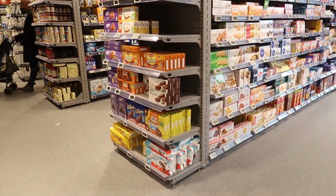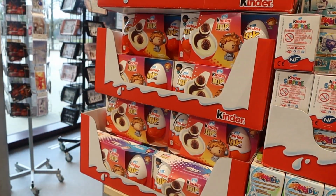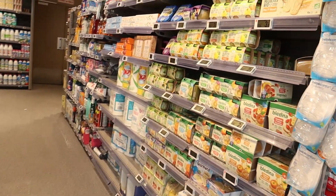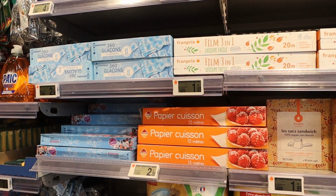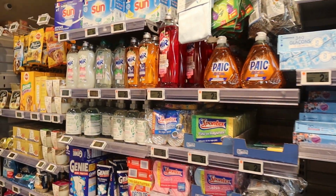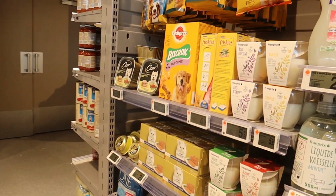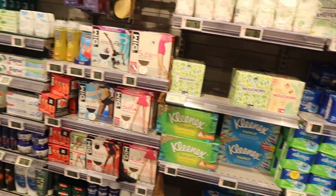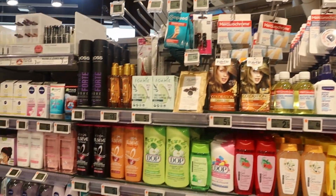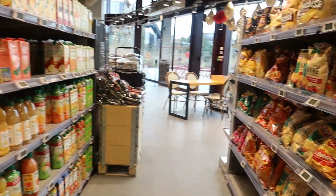Magazines, all the Harry Bows. Ooh, Story loves these. I might have to get her these if she sees it. Cookies, biscuits, baby food, paper towels. Looks like some plastic baggies, some paper bags, dish soap, dish towels. All kinds of cleaning supplies, cat and dog food. Okay. Feminine hygiene, body wash, toothpaste. I mean, toothbrushes, everything. Chips, juice, more chips.